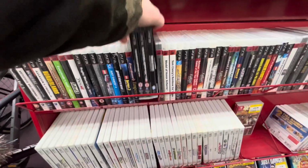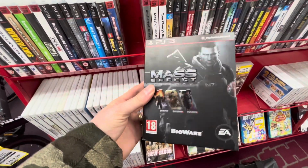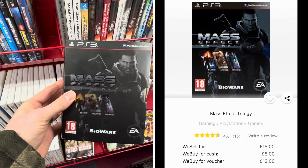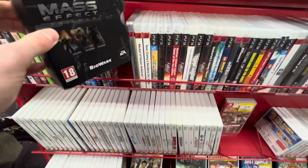I seem to remember that this Mass Effect trilogy on the PlayStation 3 used to be a lot more expensive. So in here they have it for £15, and that's pretty much the same price it is in CeX. This one I think was quite expensive at first because originally the original Mass Effect was only on the Xbox 360. This was the only way you could play it on the PlayStation 3.